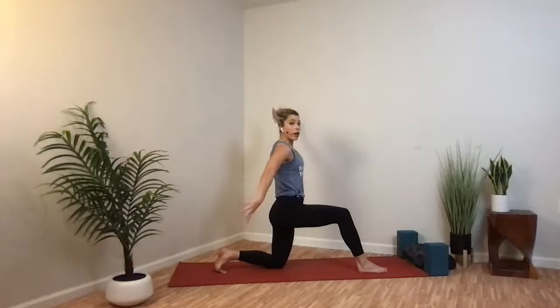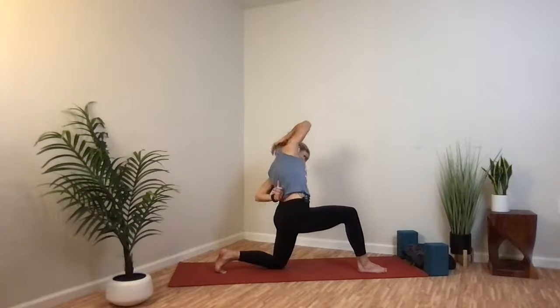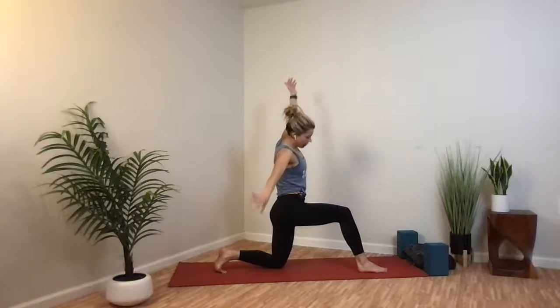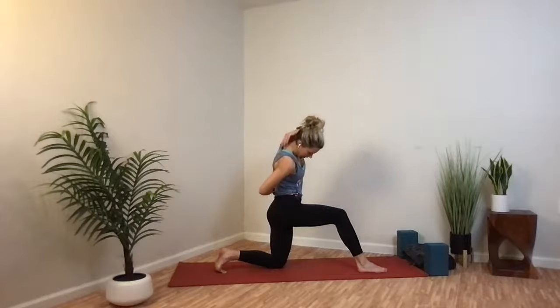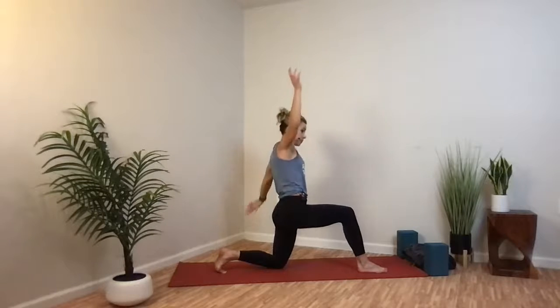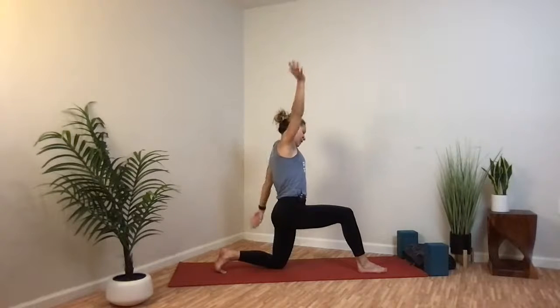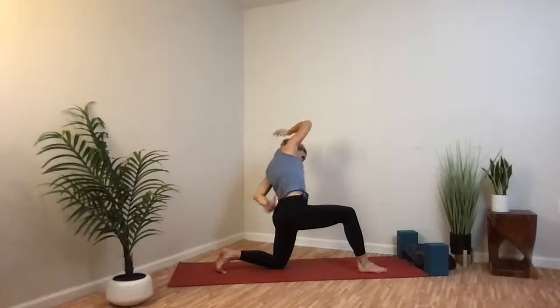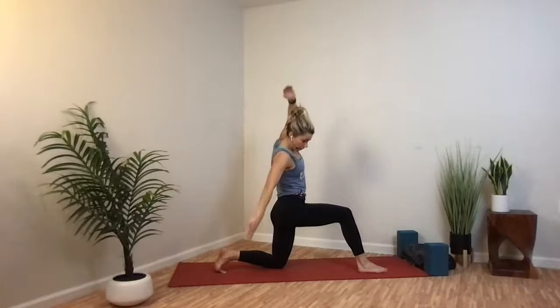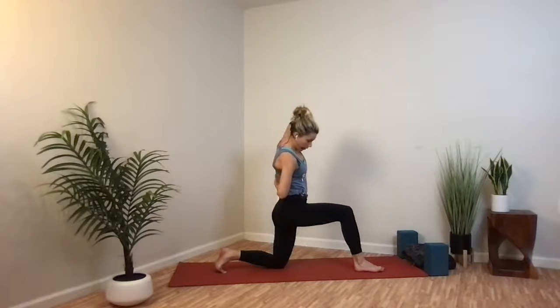Let's switch the arms as we lean to the left. Keep it going at your own pace. Just switching side to side, letting the breath move however feels good here. Perfect. And the next time that you're leaning over to the right, go ahead and pause there. Keep the side bend as well.